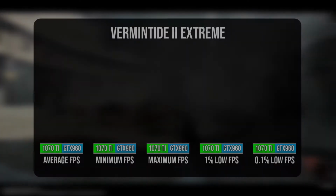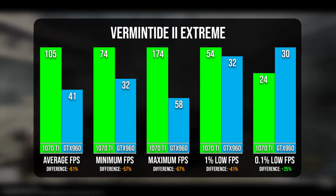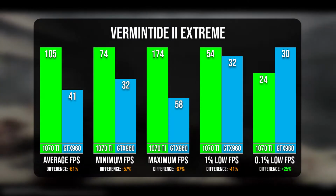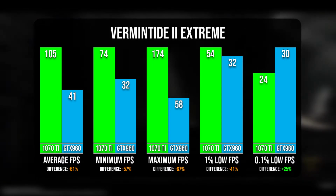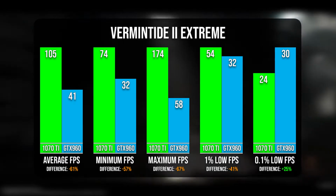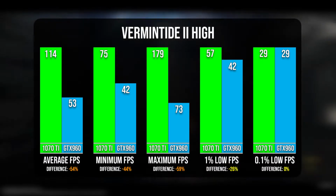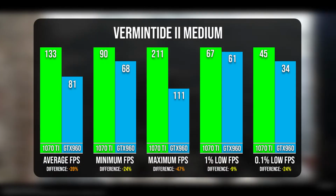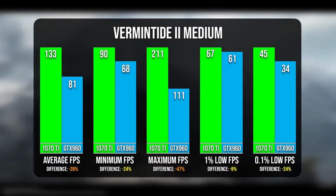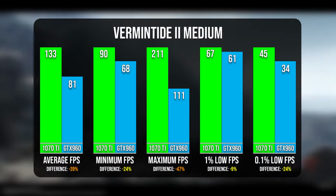Now looking at Vermintide 2 Extreme, something that is actually optimized on the Unreal Engine, we see a 41 frame rate, so it can't quite handle that. It wasn't really a nice looking playing experience as I was watching the benchmark, so that didn't look too good. I did notice when it dropped to high, it did get a bit better, but really we want medium, and that's where our FPS spiked all the way up to 81 on the average frame rate, so that's going to be a lot better and a lot more enjoyable to play.